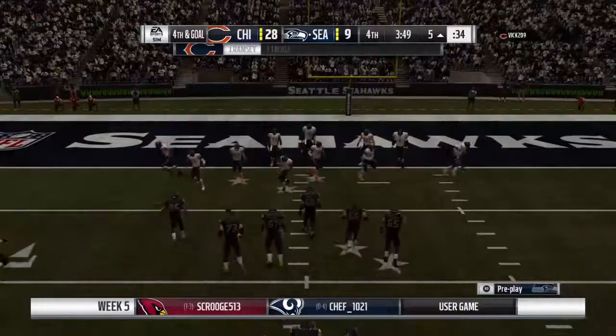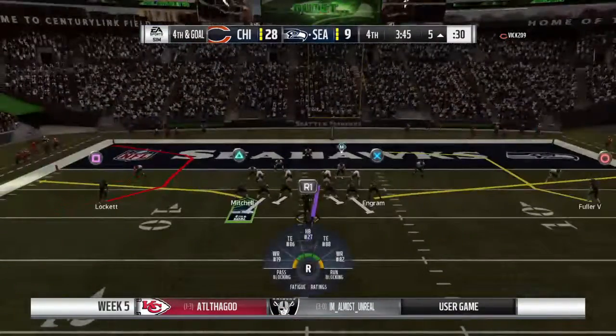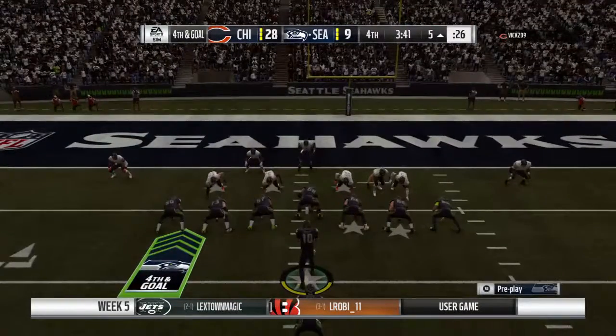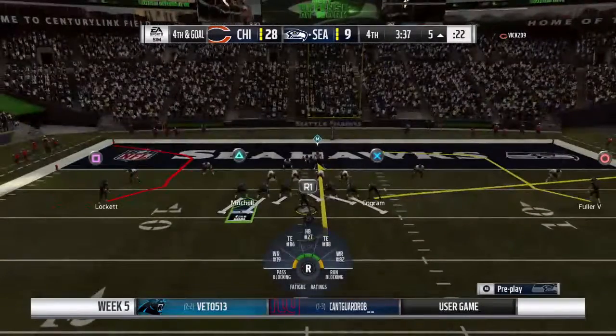Completed pass brings up a 4th down situation. Do you play analytics on this one? Well, what do your analytics tell you about going for it here? I wonder what they would say. They tell me you're down by this margin, 4th quarter. You're going.